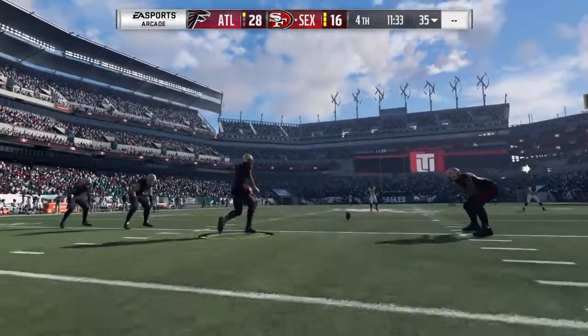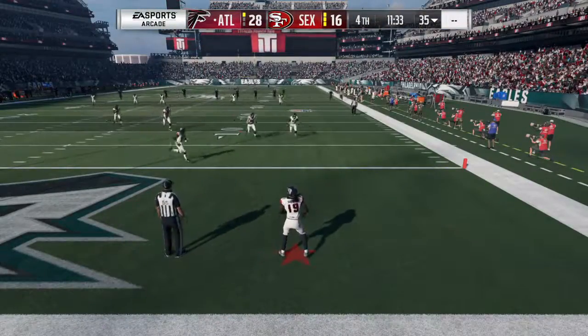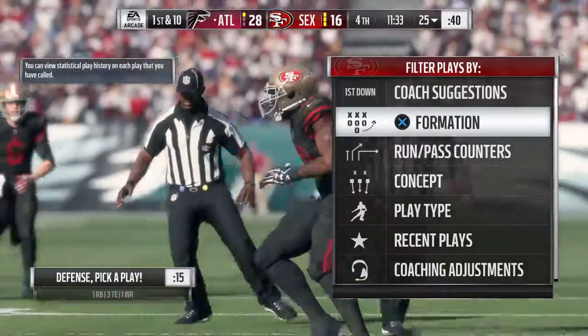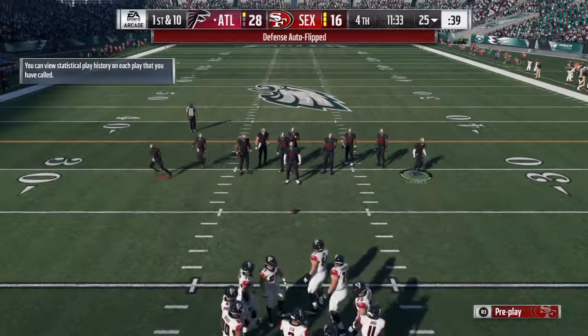Martin, the punter, now out to kick it away. And that'll carry over the back line of the end zone for a touchback. Atlanta now coming out on the field.